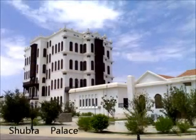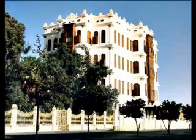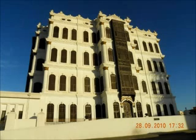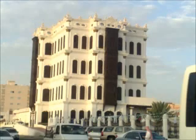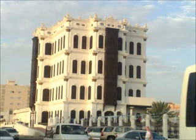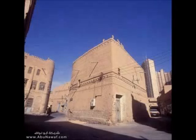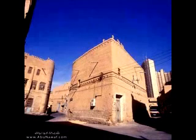Also, another example of an old building in Saudi Arabia is the Shubra Palace in Taif. Shubra Palace is a historical palace located in Taif. It was established by Ali Abdullah bin Aun Pasha in 1323 after Hijrah, which is 1904 AD, and was completed in two years, in 1325 after Hijrah, which is 1906 AD. The palace was converted into a regional museum and opened to visitors in 1415 after Hijrah.